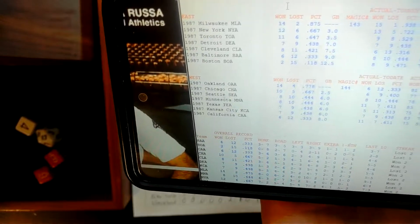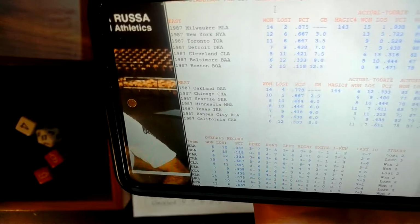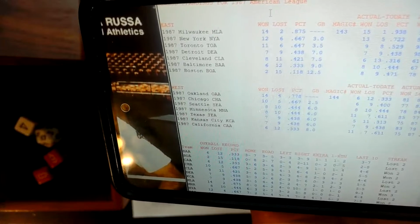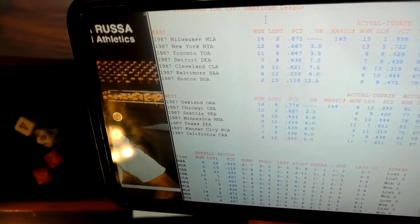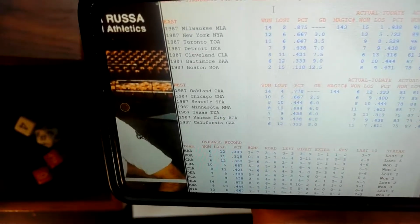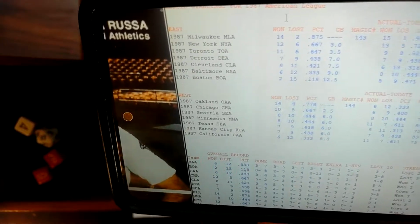In the American League, the team overperforming in the West is Oakland. They're 14-4. They were only 6-12 in real world, but they are off to a hot start. They lead the White Sox by 2.5 games, and Minnesota, who was 11-7, is now 8-10. So they're 3 games behind what they normally would be. So there are your standings as of the end of the April 25th day.